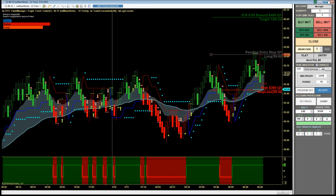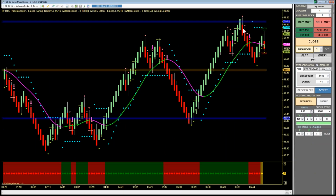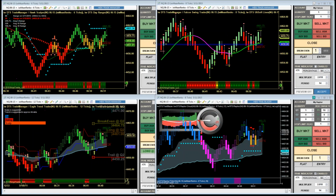Oh, crude oil tailing off a little bit. We might be getting a trend change signal here on the Falcon. So here's the down move, here's the up move, here comes the down move. No signal printing just yet. But if crude starts to head for this 59.50 area, 59.47 on our median line, 59.50 here on the low, that would be sellable. All right, well, we'll just kind of keep a lookout for that.